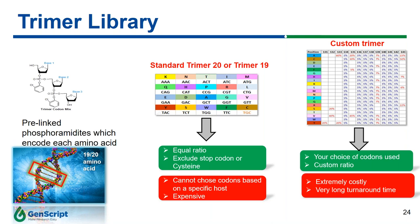Alternatively, the researchers can also select a custom trimer mix, which enables the researchers to have a defined codon usage with a specific amino acid ratio. However, this mixture is extremely expensive and it will take a longer time for production.